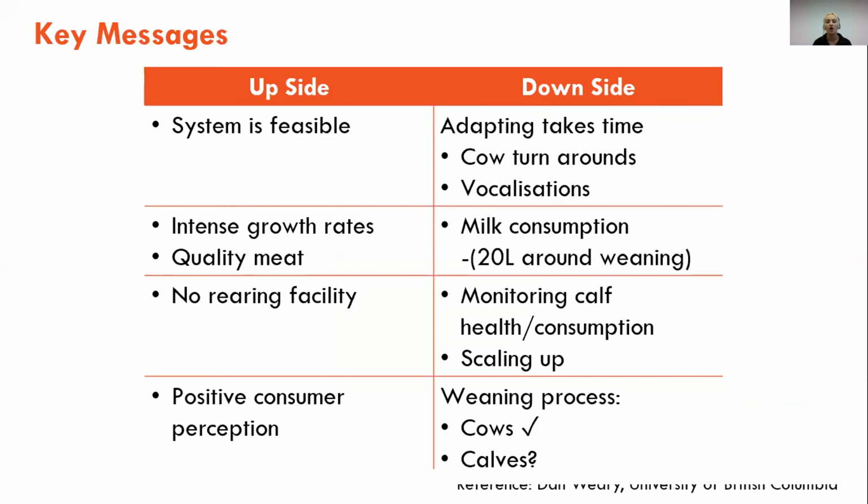However, this does come with the cost of milk consumption, and we calculated that our calves around weaning were drinking about 20 liters. That being said, there's no rearing facility, and labor for rearing calves in this system looks quite different. There is the downside, though, that monitoring individual calf health as well as consumption is limited. However, with growing technologies being accessible to calves, that might be something to be implemented into this type of system. We also used 6 cow-calf pairs, so we don't know what this would look like scaled up to a commercial farm of a couple hundred cows.